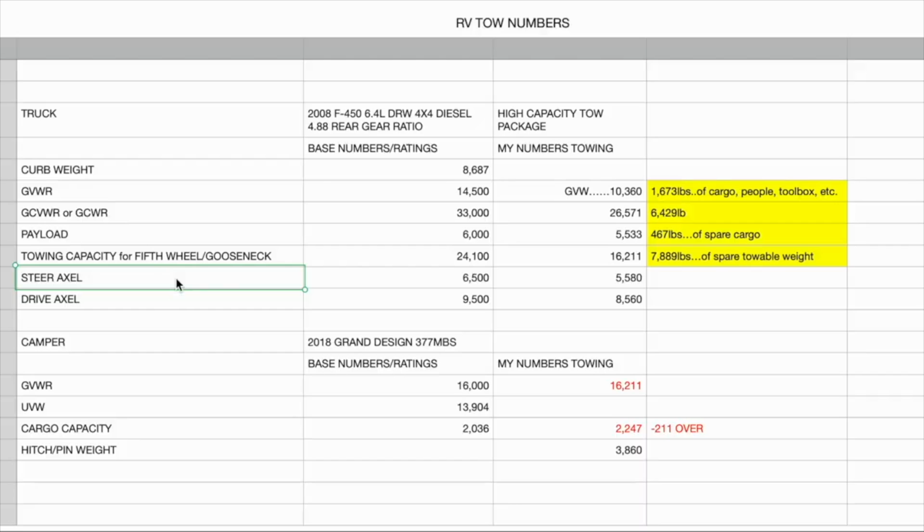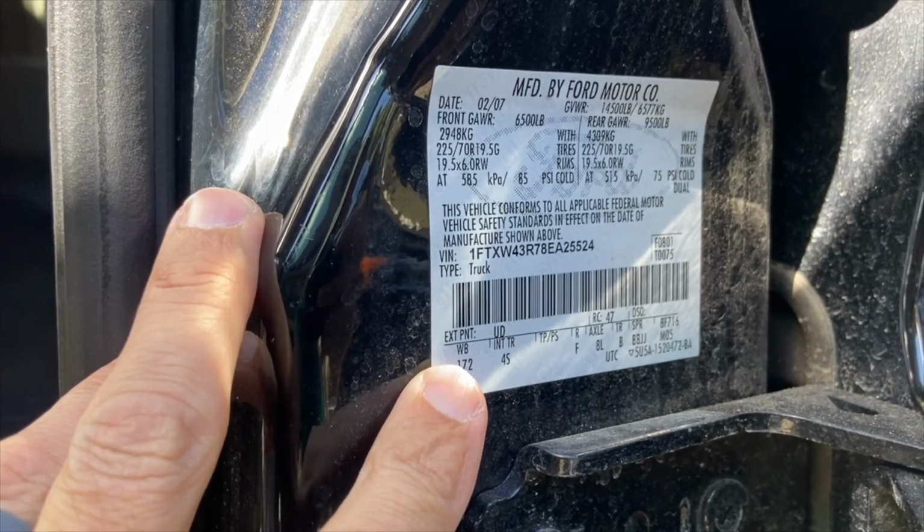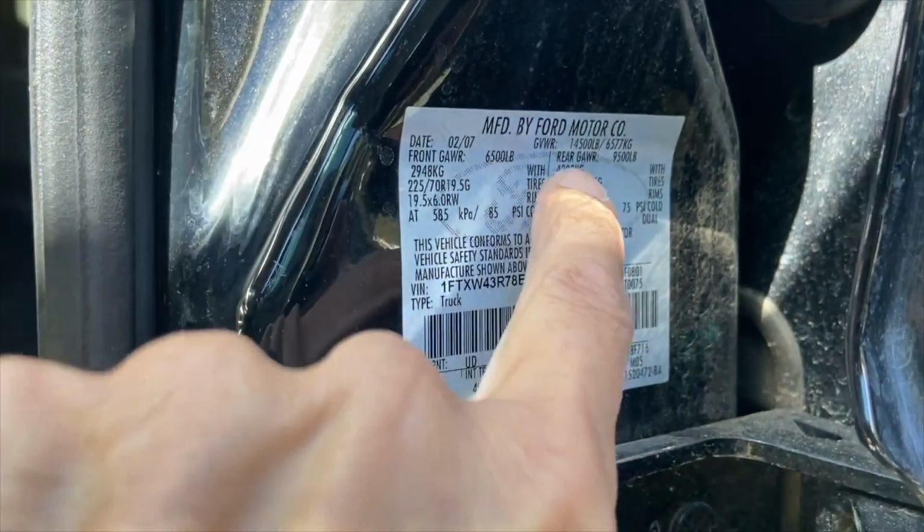Next up, you have your steer axle and your drive axle. Now you can find the maximum allowable weight for this, usually on your door sticker. You can also find it online. So we've basically covered all the dry weights and all the maximum allowable weight ratings for everything for my truck and camper. But how do we find how much the weight of my camper is in the bed? How do we find out the gross combined vehicle weight rating? So we're going to get into all those numbers and how to find them in a minute.